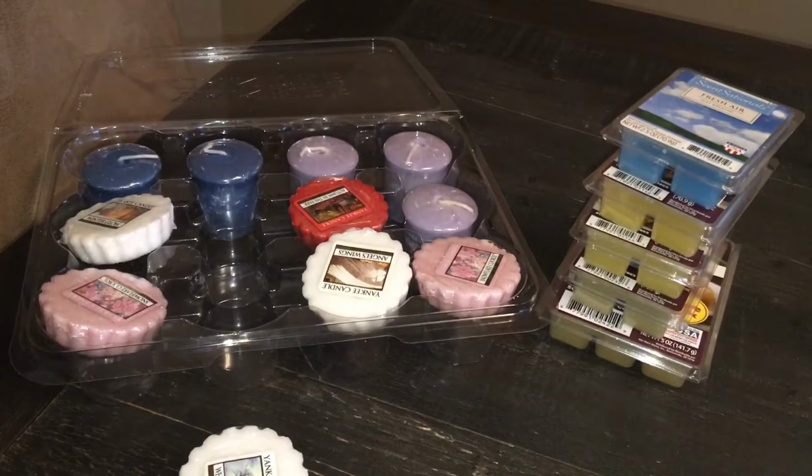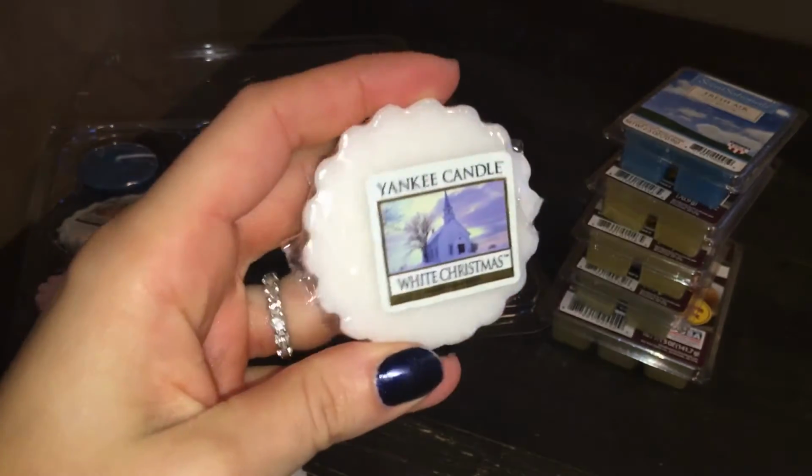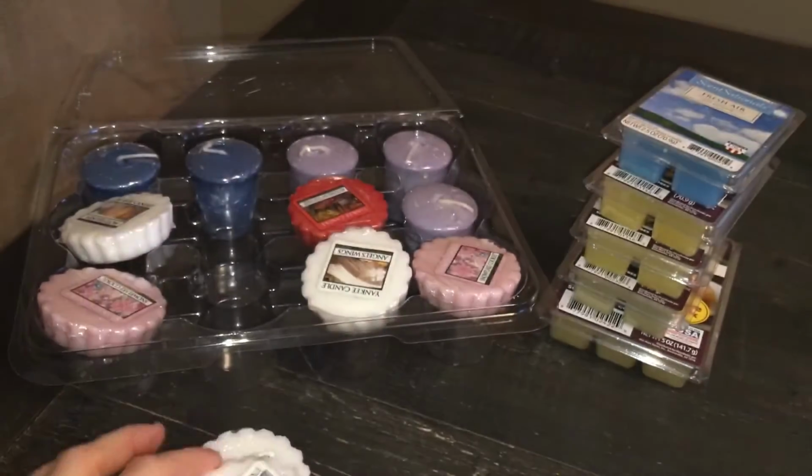And that is really nice. It really just is like a perfect Christmas scent. Fresh, piney, and so good.